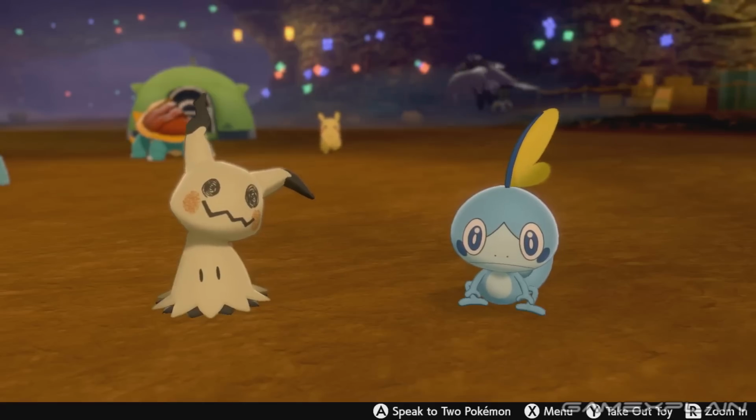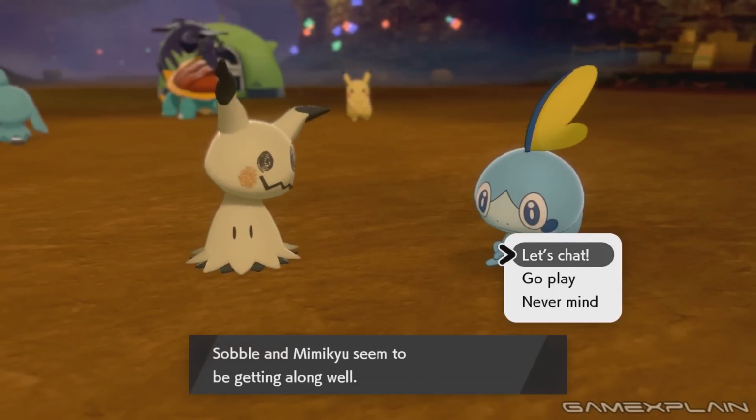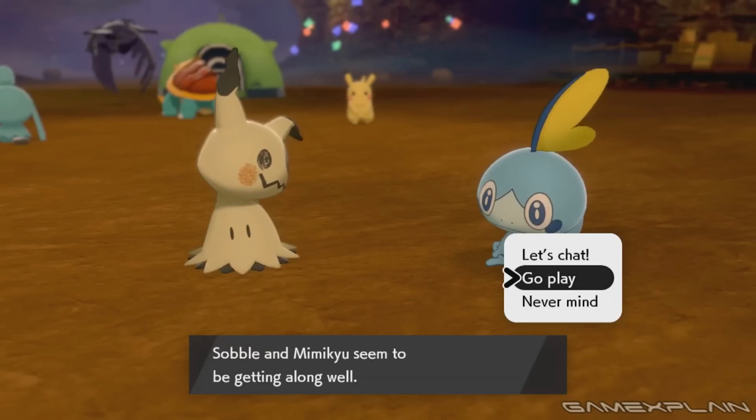It's also possible to talk with your Pokémon to increase friendliness. We don't see much of this, but after doing so, options appear including chatting more or playing. So we assume that players choose a Pokémon or 2 to talk with, and then they can be chatted or played with for more friendliness.